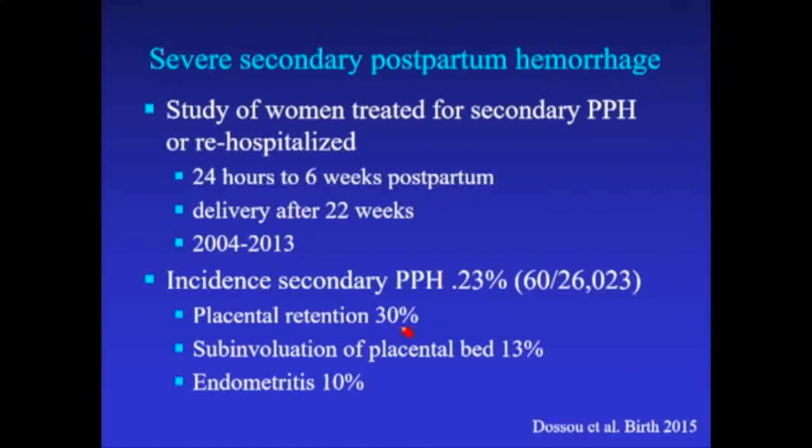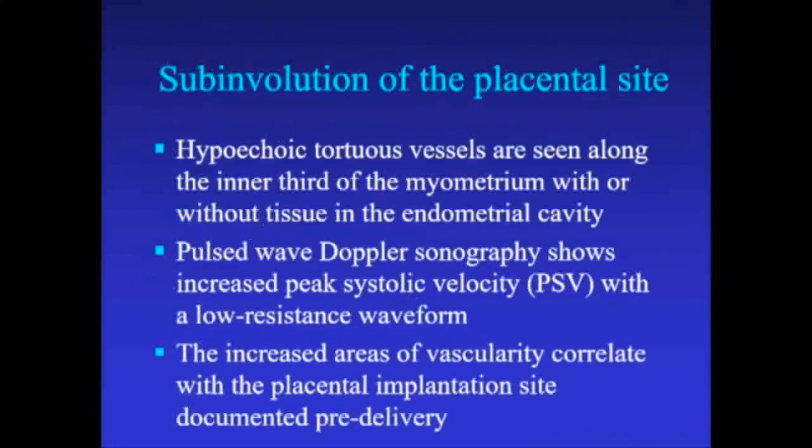Placental retention, so retained products, was the cause in 30% of those. Subinvolution of the placental bed, again, I'm going to get to that in a minute, happened in 13%, and endometritis in 10%. So keep this in mind when people come back with postpartum bleeding.